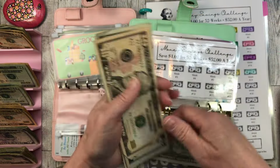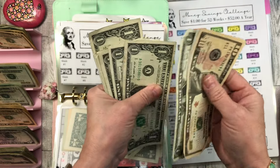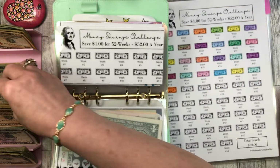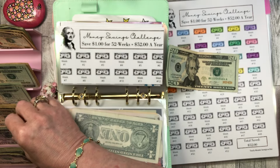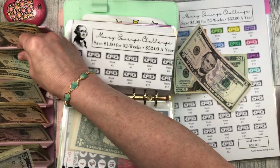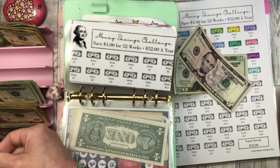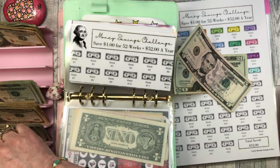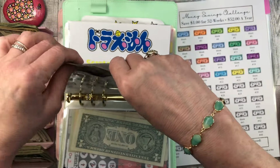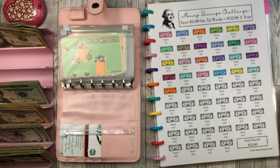52 week $1 savings. So we should have $25. 10, 15, 16, 17, 18, 19, 20, 21, 22, 23, 24, 25. Let's condense. 25. And why is my stuff all messed up over here? There's 20s over here, 10s over here. I must have done that when I condensed the other things. There we go. I think that's right now. So $25 now in my 52 week $1 savings from Tracy Monster Savings.